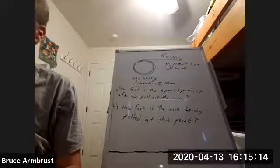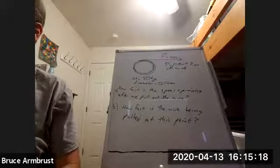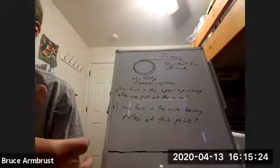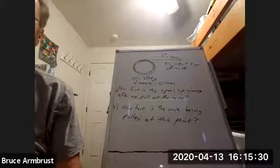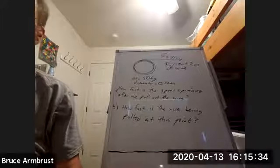Okay, so hopefully we're all good with the setup for this, what we're trying to do. So I'm going to start by looking at this from the torque idea. We're going to look at the forces that are applied, what torques are applied, and then use that to calculate alpha. And then we'll look at it from an energy argument.